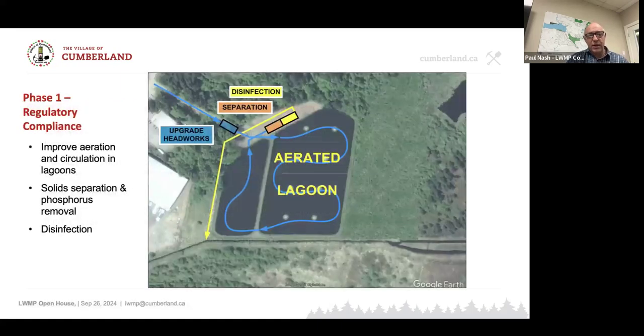So here's the first phase. Regulatory compliance. It's not really that inspiring just to say we are building this simply to satisfy the regulatory rules, but we are required by law to meet the regulatory rules. So this was the minimum that we could do. Improve the function of the lagoons, build the post-lagoon treatment, solid separation. The phosphorus is the main nutrient that causes algae blooms. We need chemical treatment to take that out, and then disinfection to kill the pathogens. So that was the very minimum.